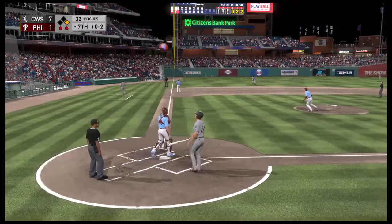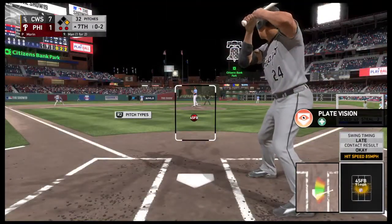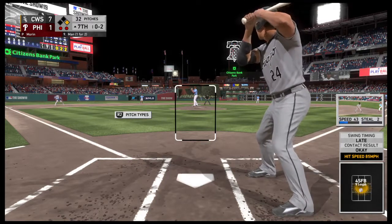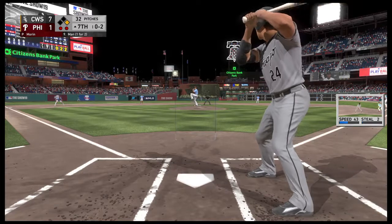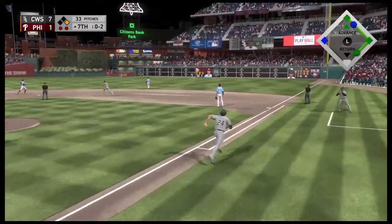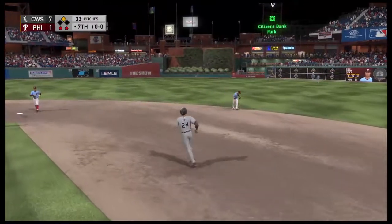Into the corner and slicing foul. Hey, I don't mind you throwing a fastball in this situation, but I think if we're being honest with ourselves, that one caught a little bit too much of the plate. Here's another 0-2. Pulled toward right center field. Long run for the center fielder. He's there to track it down, and that'll end the inning.